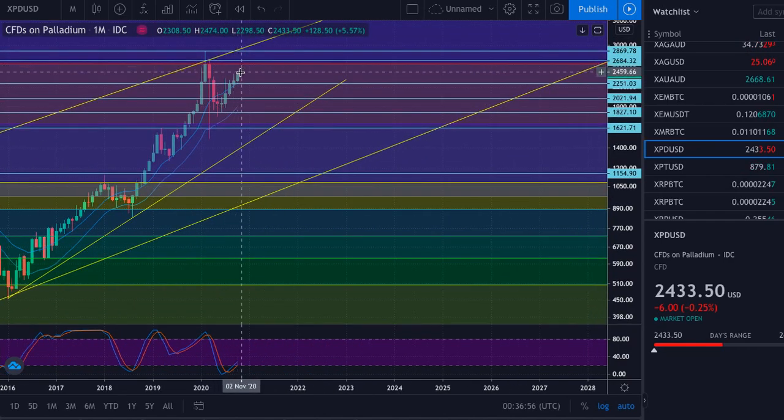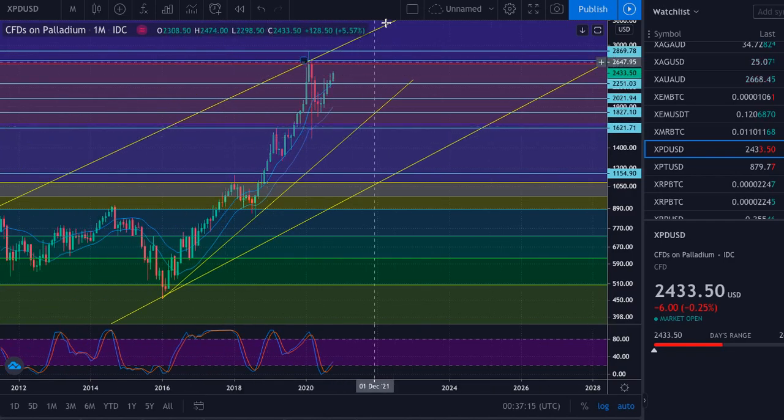If we are moving back from here, I would suggest that this level may be a very big level of support, I would say, at around about $2,032. And of course, I was just talking about there around about your 2617 be a level of resistance, and of course your previous all-time high of 2875. Out of all of the precious metals, I would say for the moment, and none of this is financial advice, of course, I would say palladium is looking the most positive at the moment.